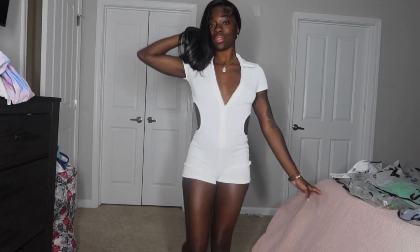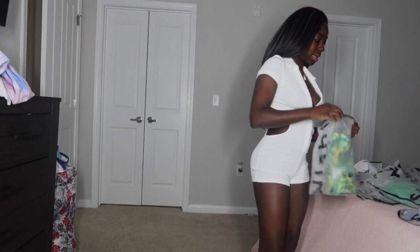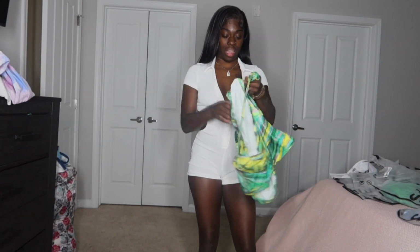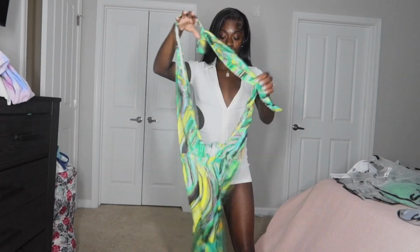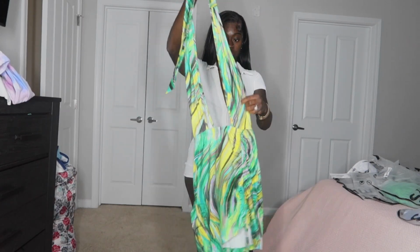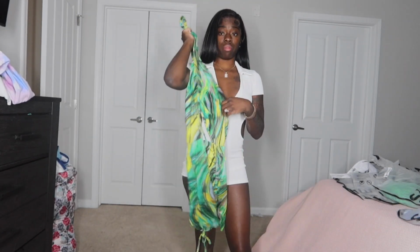Do a 360. Alright. So the next outfit, about the color, I don't really know. I bought this. This is kind of like a going out outfit. I don't have a lot of going out outfits, so don't even ask me, but this is it. It's a dress, and we're going to see how it looks on, because I don't remember how it looked on the ground.